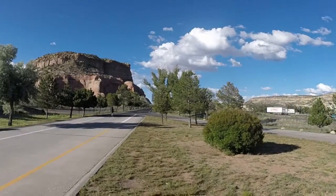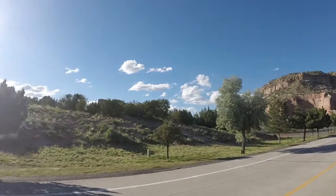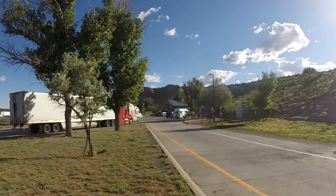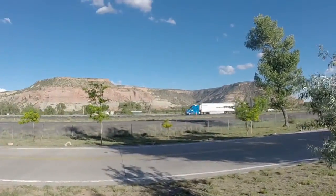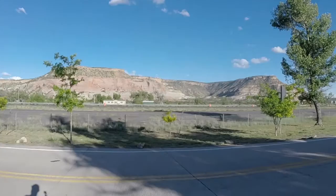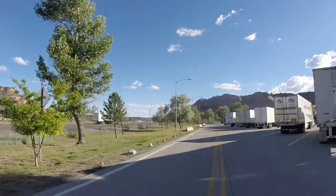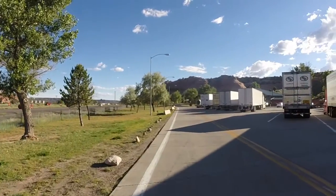But it's gorgeous out here. I love these cliffs and canyons out here. And the Painted Cliffs rest area. So, you know where we are. Hey, there goes one of our trucks. There he goes. T680. The other side of the highway is real pretty too. This area down here is gorgeous. There's my trailer.